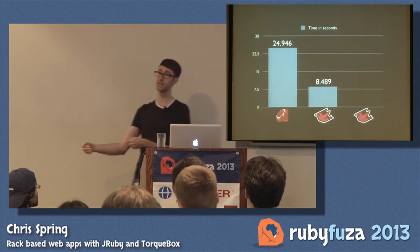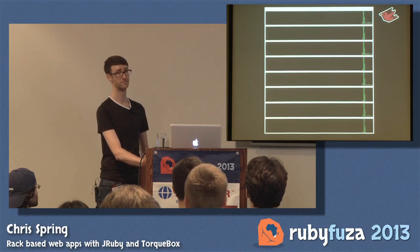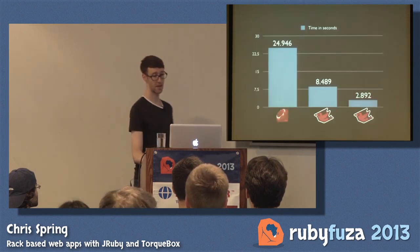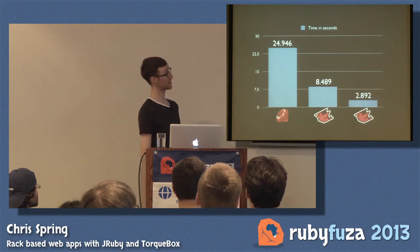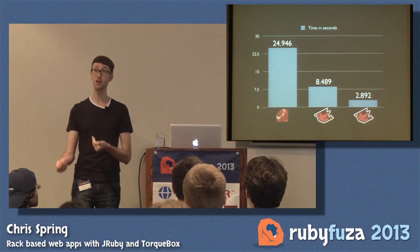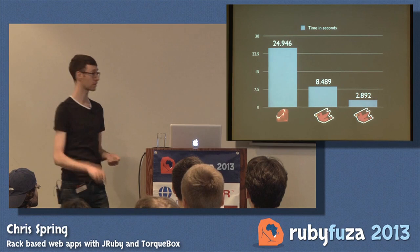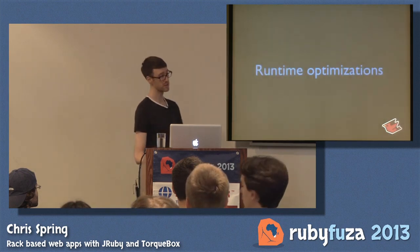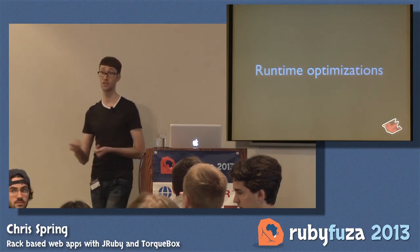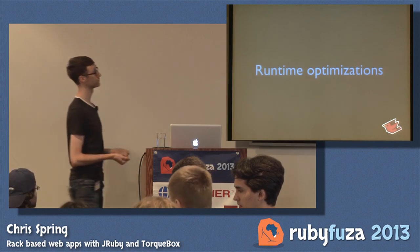Then I thought, cool, well, let me leave this Puma server up and running on JRuby and see what happens when I run the test again. Still lights up all of the cores, but not for nearly as long. And that last one took a little bit less than 3 seconds. So what we're seeing here is that JRuby is getting faster the more we let it run. And it kind of tapers off at that 3-second mark. We're starting to get an idea that JRuby is maybe doing some extra stuff, or rather the JVM is doing some extra stuff to make our code run a little bit faster.